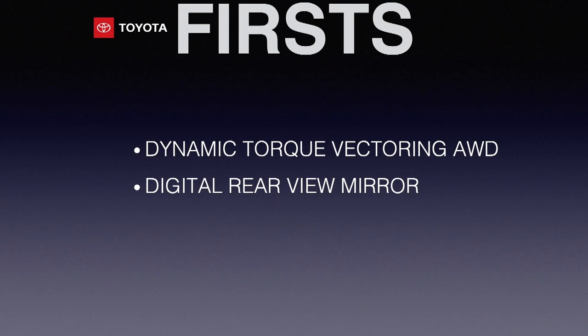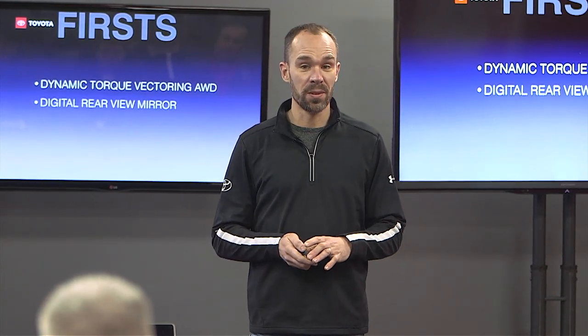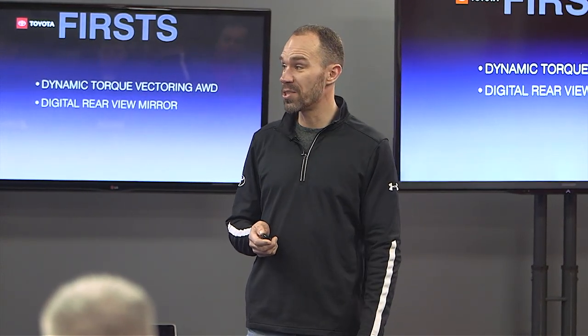Now we've got a couple of firsts for Toyota here with this new RAV4. This is the first time ever we've offered a Toyota with this new dynamic torque vectoring all-wheel drive system. And we'll get more into that later as to what that means and how it works and the benefits to the customers. But the other thing you may have already seen is the digital rearview mirror, a first time on any vehicle we've offered, for certain grades of RAV.